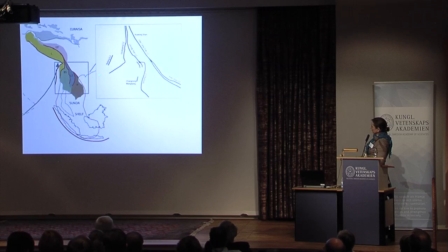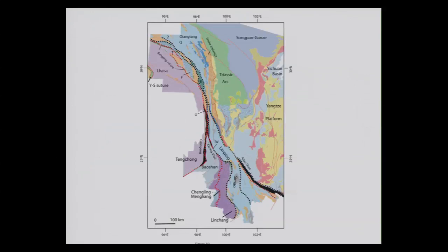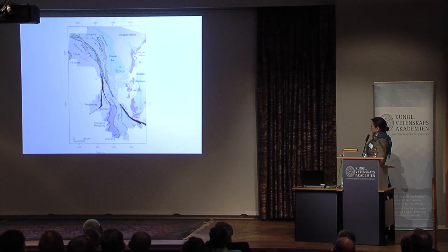This is a blow-up of what these shear zones look like. These are left slip shear zones that are accommodating the lateral ejection of all of these fragments out around the corner of the Himalayan syntaxis, which probably was not yet a syntaxis at that time. Here's just a close-up of the actual geology of the region, so you can see these shear zones, a slightly more realistic geometry. They all pinch together here as they come up and go around the syntaxis.